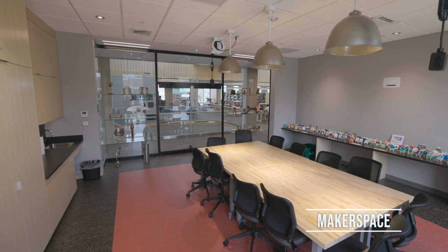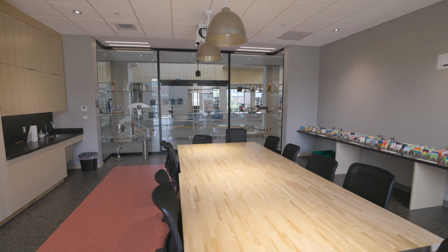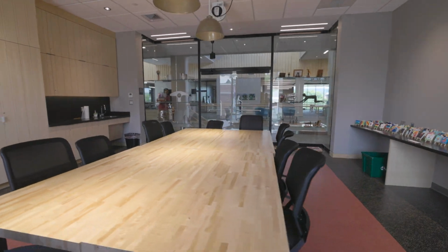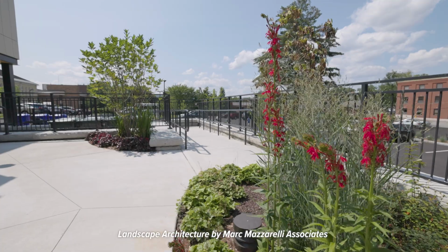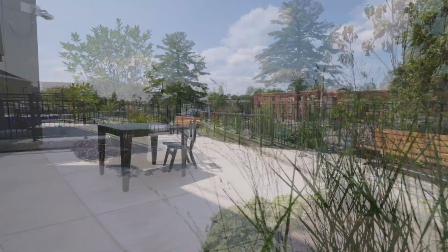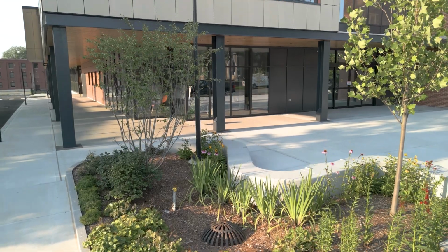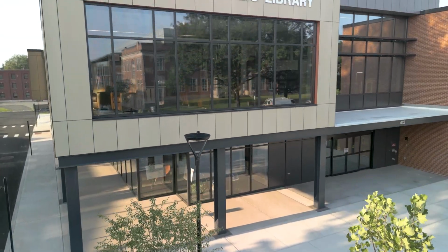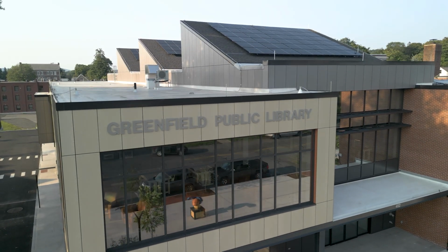A maker space. You can learn how to knit an Afghan, or you can learn how to code, or you can take an arts and crafts class. We're just trying to make sure that it's flexible enough to be able to do whatever they'd like it to do. Landscape architect Mark Mazzarelli has this great sense of how to incorporate a landscape into a building and make it complementary. He came up with these great solutions for the paving patterns in and around the building, the ceiling patterns and the canopy, and how we can make the exterior built environment mesh together with the natural environment.